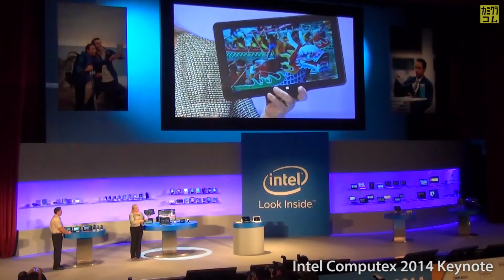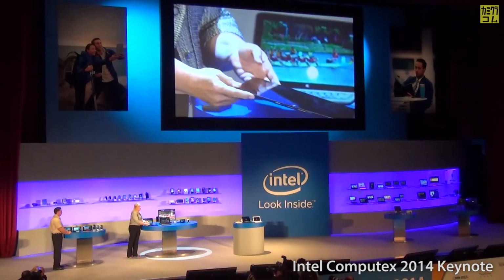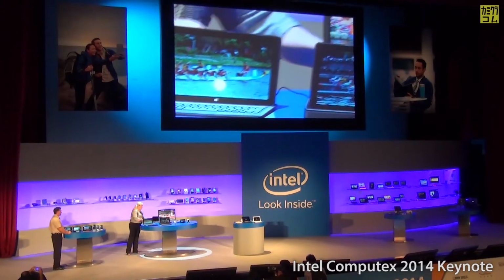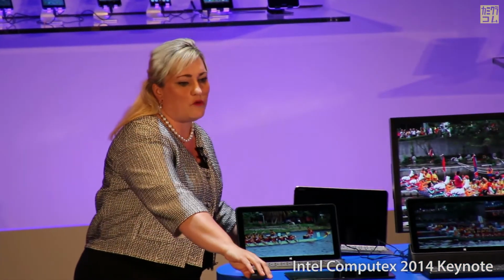Blazing fast for smooth applications. This holiday, you will be able to purchase systems built on Core M. Yesterday, ASUS announced their first product, which you'll be able to get. It's the Transformer T300 Chi. You can see it. I certainly only need one hand to hold this. And this is the innovation of what 14 nanometer brings us in core mobile performance.